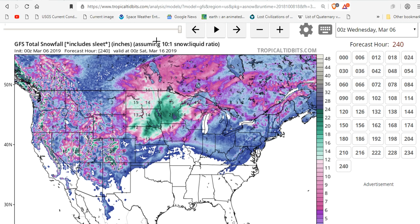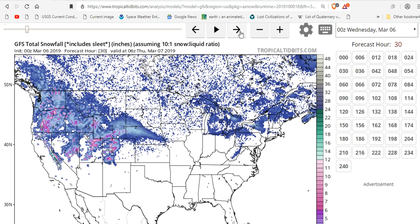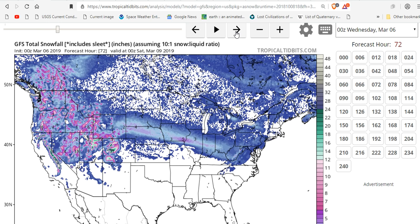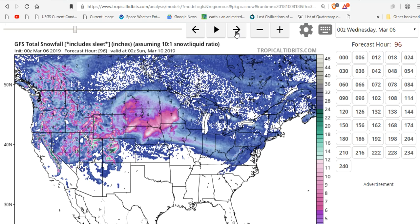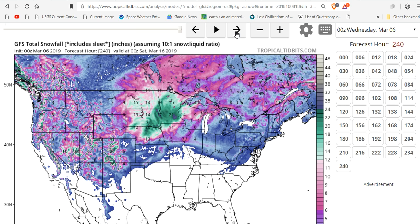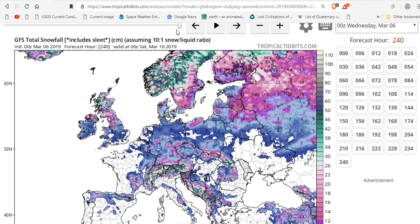GFS models. It's not looking good. Let's pause it and walk you through it. Next 24 hours, heavy snow in western Colorado, Utah, Nevada, everywhere else in the Northwest. Moving into the Sierras. The Southern Sierra is going to be the big winner. Snow event moves through Iowa, Nebraska, South Dakota, Minnesota, the Midwest. Secondary storm, a slight blizzard up through there. And then another blizzard. And then March 14th, boom! That's crazy. And then in Europe, you're buried. If you're in Norway, you better be making igloos for a living or selling snow shovels.